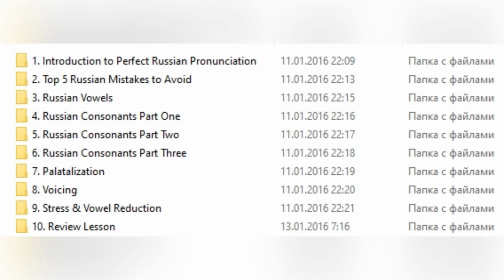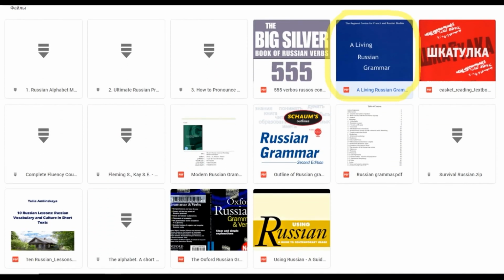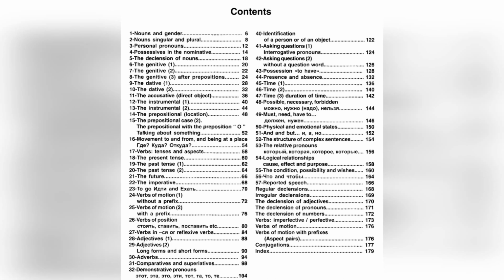After the alphabet, you should start learning grammar, and I recommend this book because it sets Russian grammar out in an accessible way. Sometimes I use it in my online classes.